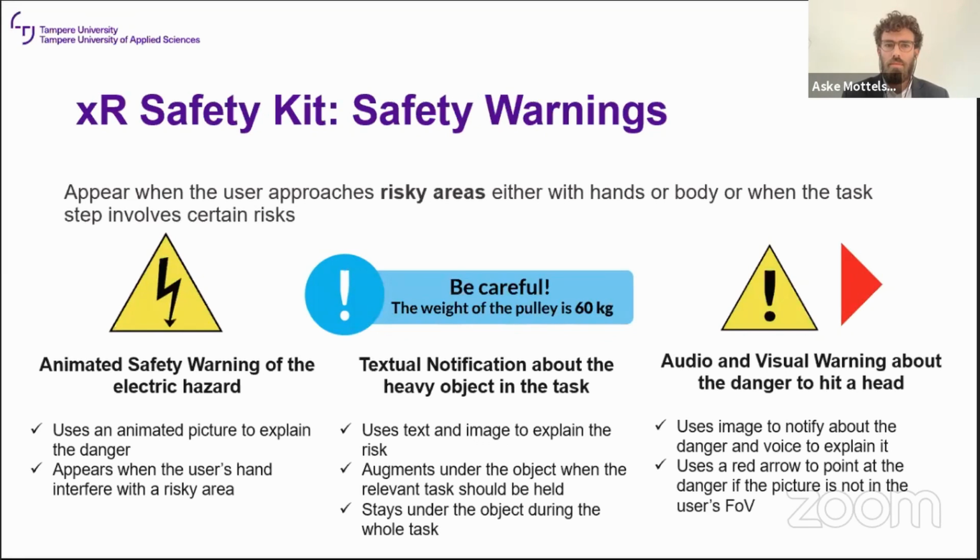Second is textual notification, which uses text and image to explain the risk. The notification is displayed over a risky object and stays for the duration of the maintenance subtask. Third type uses image to notify about the danger and voice to explain it. Red arrow also appears if the image is out of the user's field of view.